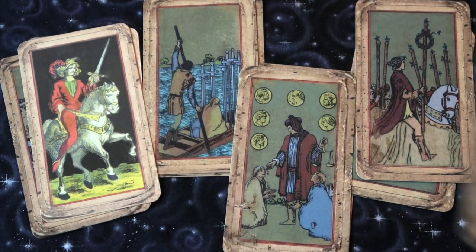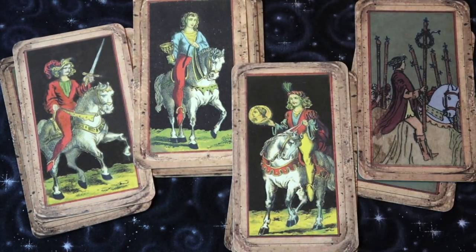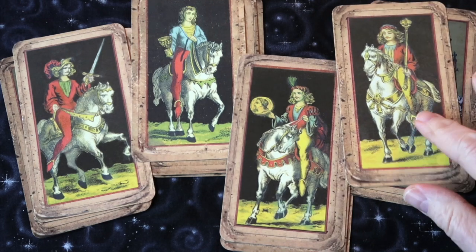Here's the Knights: Knight of Swords, Knight of Cups, Knight of Pentacles, and Knight of Batons.